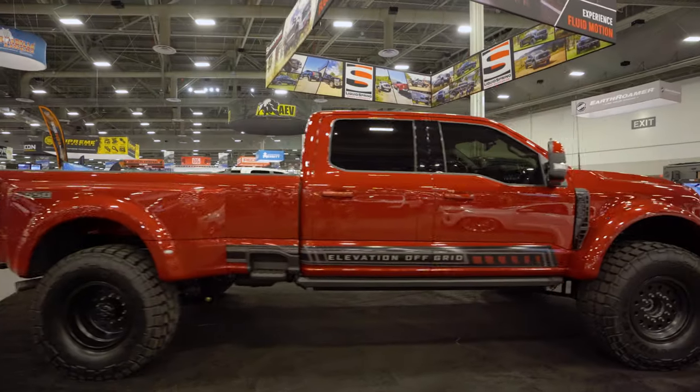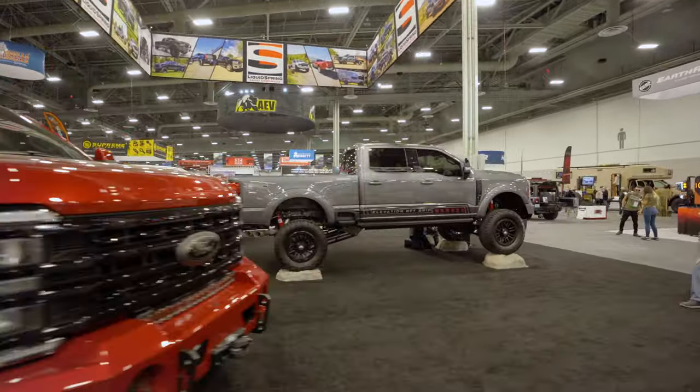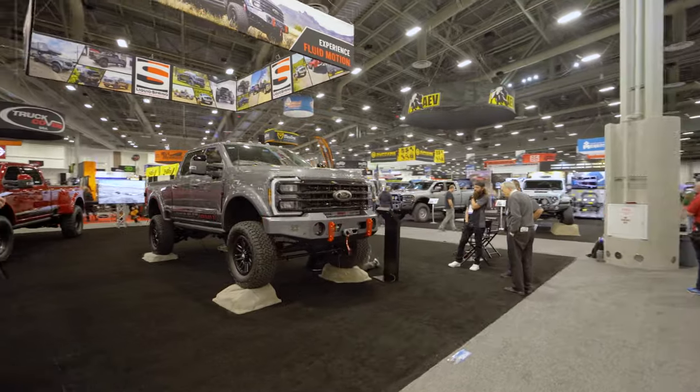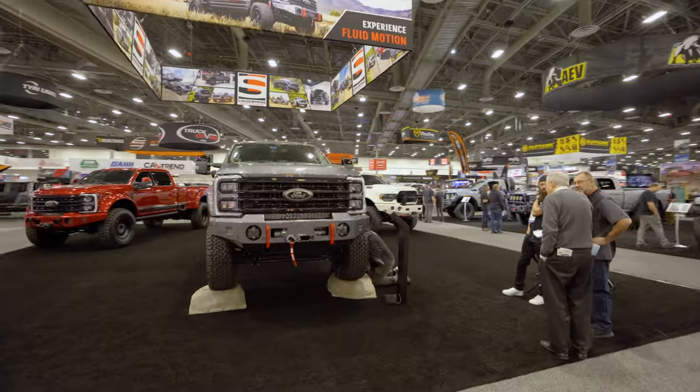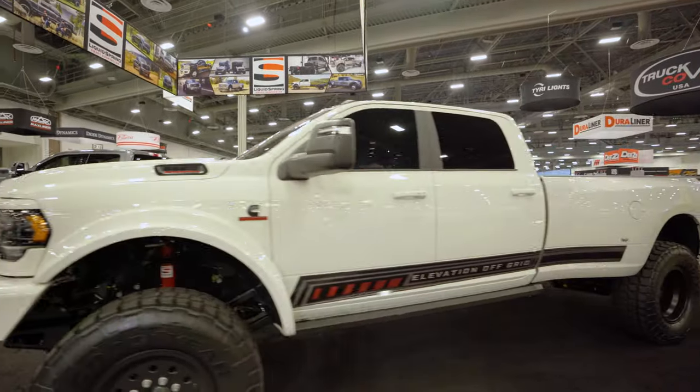We had three trucks on display for SEMA this year: a Rapid Red 2023 F550 Black Edition Ultimate, a Carbonized Gray 2023 F350 Black Edition, and a Pearl White 2023 Ram 5500 Black Edition.